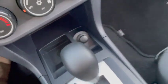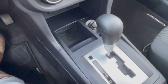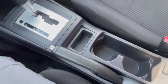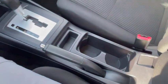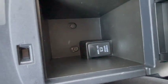There's a power outlet there. Little coin tray that tells you please don't smoke. Another sign of a newer car. Real nice cup holders. Another little tray right there. See, I like it. I think it's just simple and easy. Armrest is in nice shape. There's another power outlet in here.